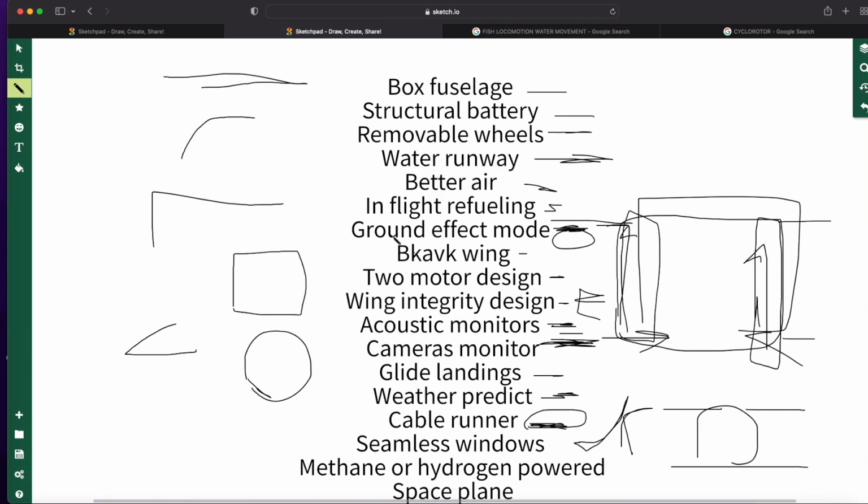Now, three other final ideas. Maybe we can also have water runways in the future instead of pavement to make things more efficient, because then you can remove the wheels, and water can also slow down the craft more nicely with its brakes in the water than wheels can. Also, wheels have to take a lot of stress and easily break, whereas with water the stress will be more evenly distributed along the whole hull.